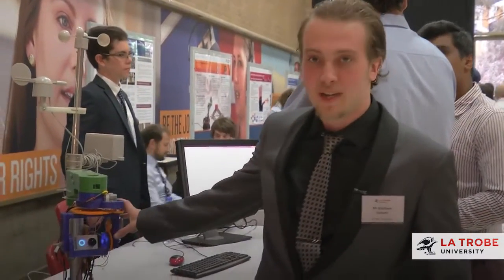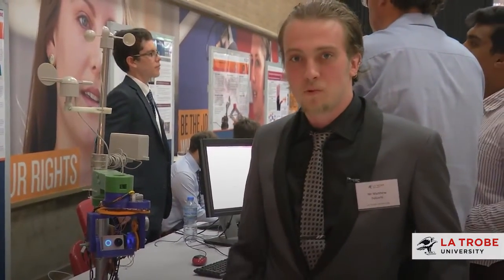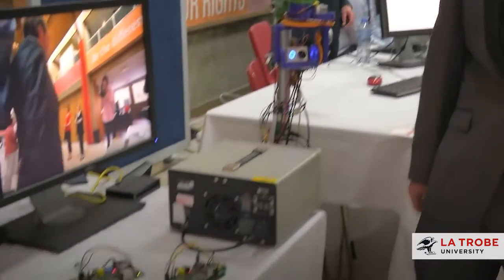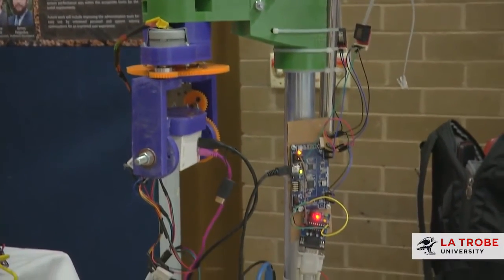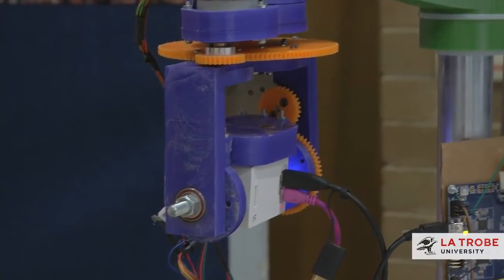So our project is the Sports and Entertainment Analysis System. We have a camera here mounted to pan and tilt. This will track players on a baseball field using a wearable device which collects data about the player, including motion, acceleration, velocity. We're getting a live stream of the video so people at home can watch.